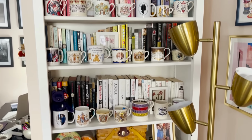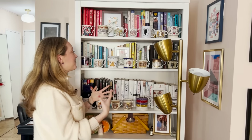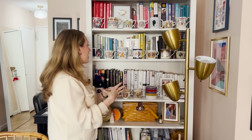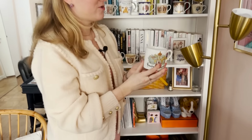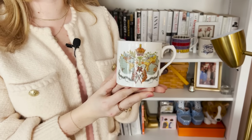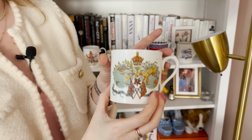And the real standout portion here is my Royal Mug collection. This is my pride and joy. It's been building up for about 10 years, and I have them going all the way back to Queen Victoria. This is the Queen Victoria one. It's my favorite. It's for her Diamond Jubilee in 1897. So very fragile. I'm very protective of it.